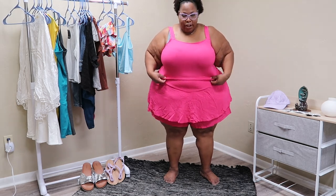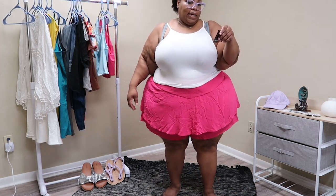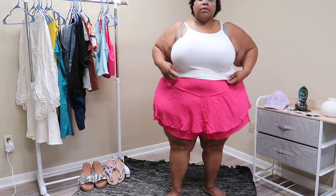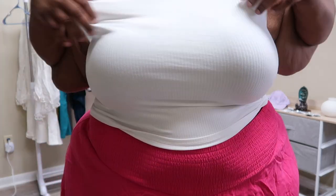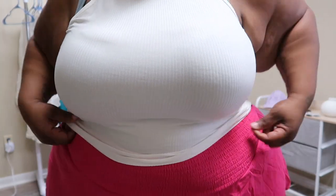Yeah. This is cute. Or if I don't want to wear pink on pink on pink, I can put it on with this ribbed high neck crop tank in bright white. Yeah. This is cute. Of course, put on a bra that doesn't show. But yeah.